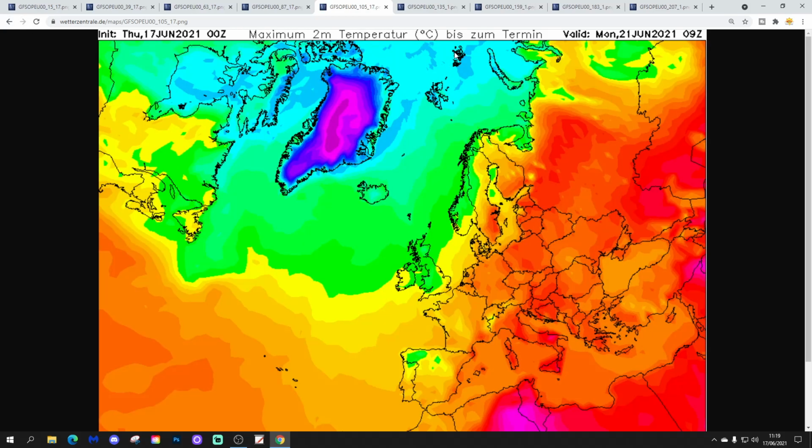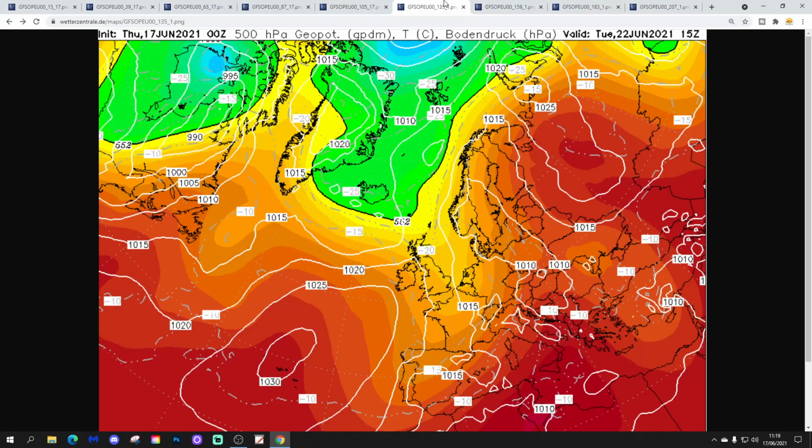It'll be particularly cool by Monday across Scandinavia and down to Ireland and the UK, with the temperature in some areas not getting out of the mid-teens Celsius. Very cool. But again, further eastwards, it's going to be hot, particularly through the central and eastern parts of Europe. Again, we see hot temperatures there into the upper 20s to low 30s Celsius.